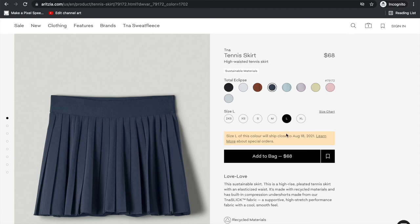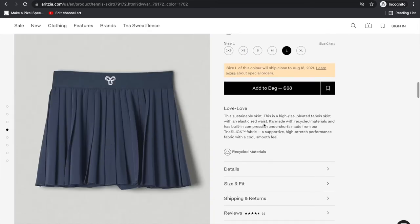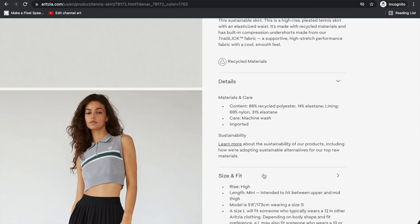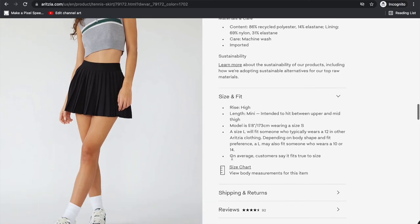Oh, babe, August. Oh, that's next month. But it's so short though. How short is this? Let's see how many inches. Oh, okay. We're not saying it. A size large. Okay, Aritzia runs so small. A size large may also fit somebody who's a 10 or a 14. A 14 is your large. You know what I mean? A 14 is like an XL or a double XL. That's how you know their stuff runs super small. I mean, runs big. I don't know. Their sizing is just really off.